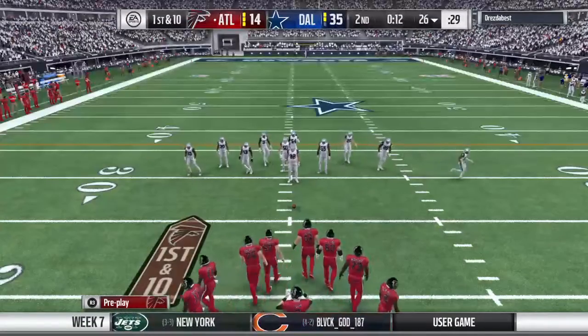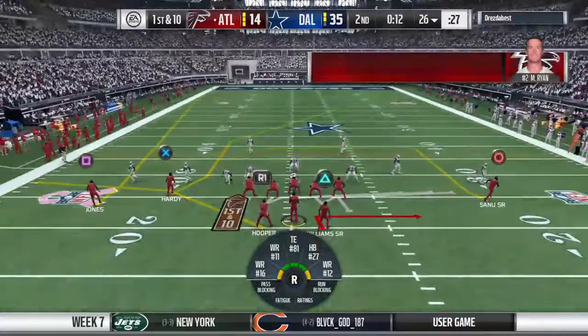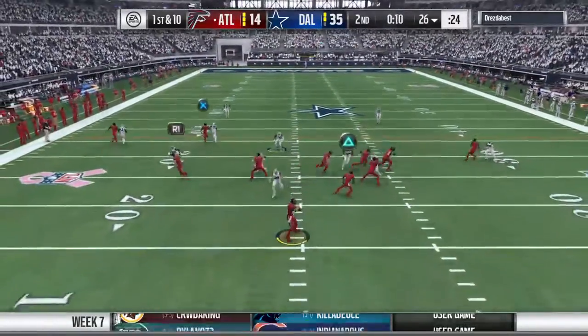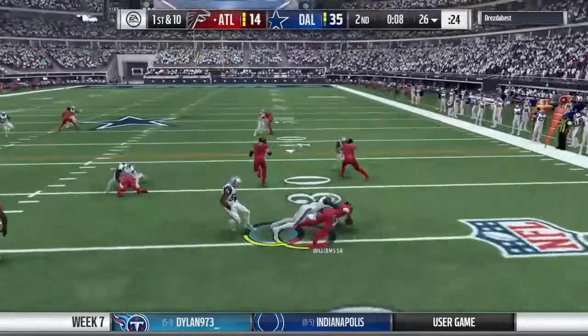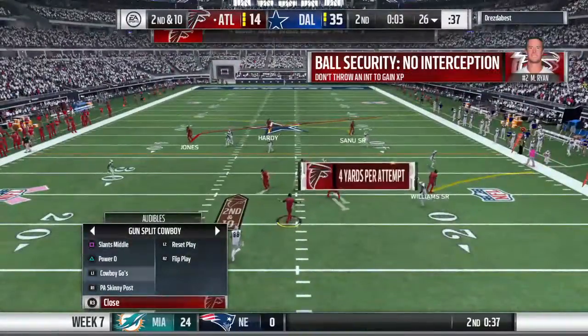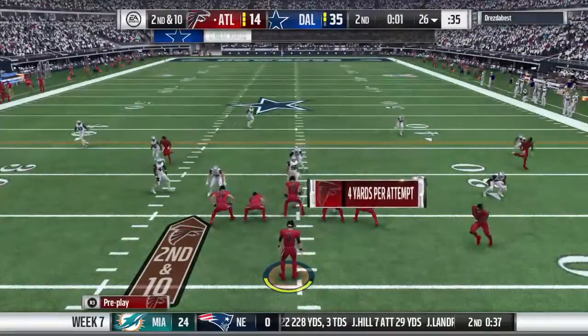With time quickly fading here in the second quarter, not sure how aggressively, offensively they want to play this. I think we'll find out just how much they trust their guys in this situation if they decide to take a shot. Nothing on that one. It'll be 2nd down.